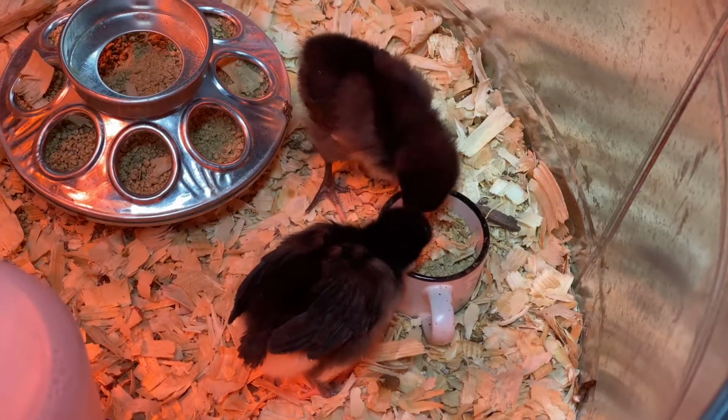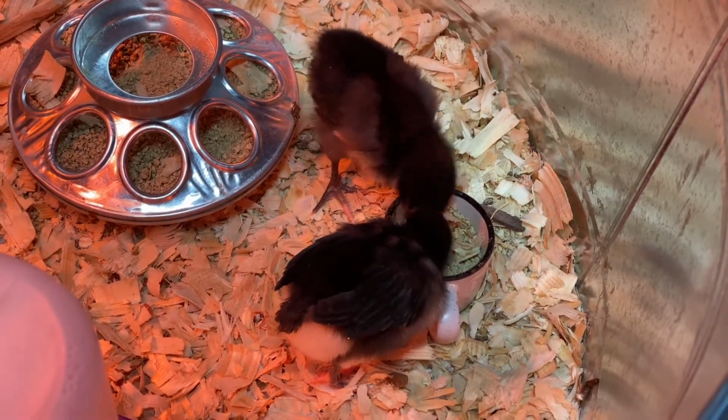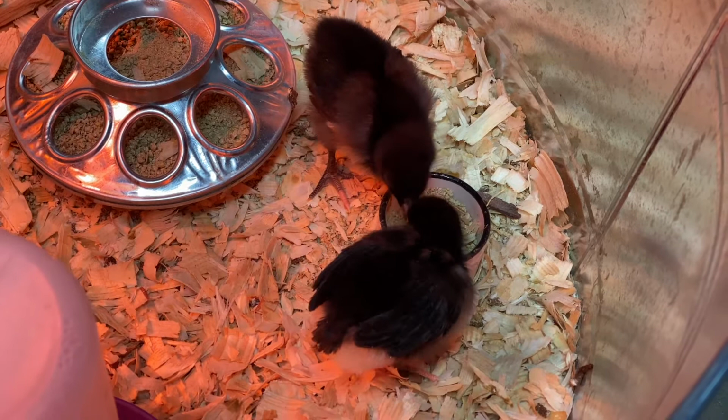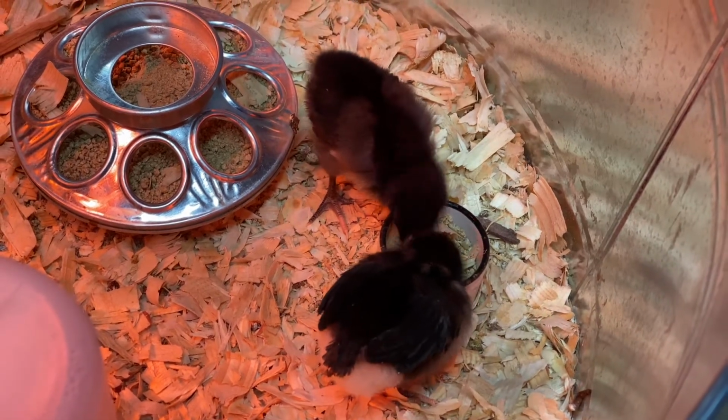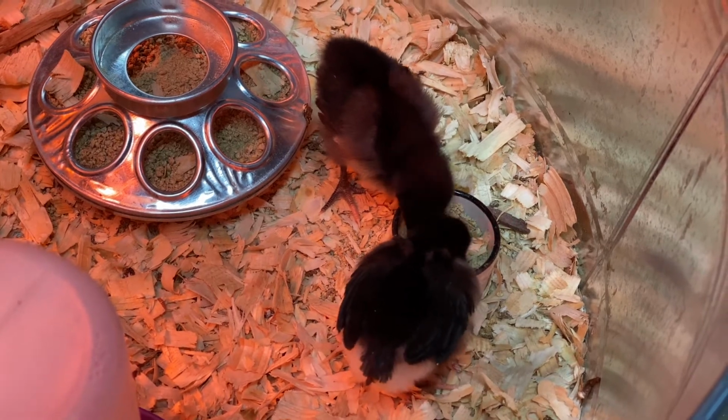So when they are such a tiny little young bird, they are so adorable. They are just so cute. I absolutely loved when our little babies were tiny. It doesn't last very long, I will tell you that. But there also are some precautions that you need to take as a new chicken mama or chicken daddy to take care of your little ones to make sure that they survive and grow healthy and strong.